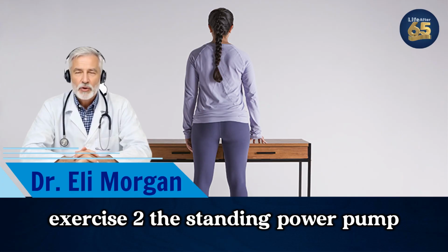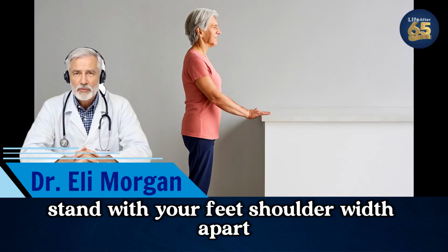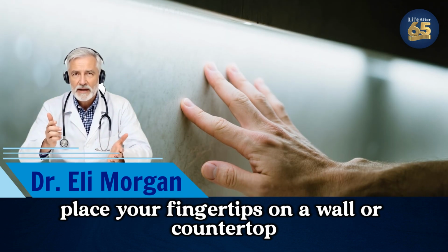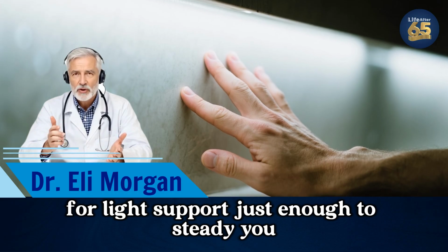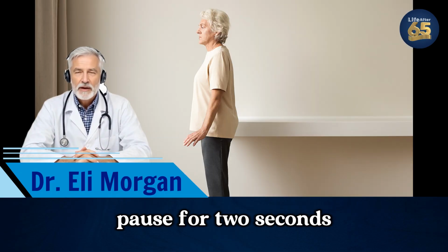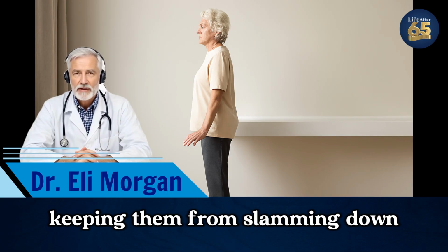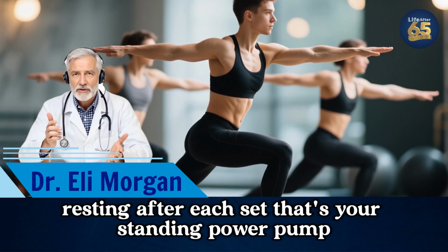Exercise 2, the standing power pump calf drive for stability. Stand with your feet shoulder width apart, toes pointing straight ahead. Place your fingertips on a wall or countertop for light support, just enough to steady you, not hold your weight. Now lift both heels slowly, rising onto the balls of your feet. Pause 4 seconds, then lower your heels with control, keeping them from slamming down. Repeat this 10 to 15 times, resting after each set.